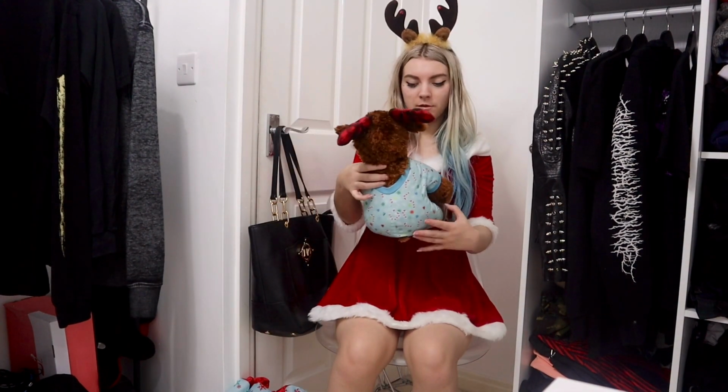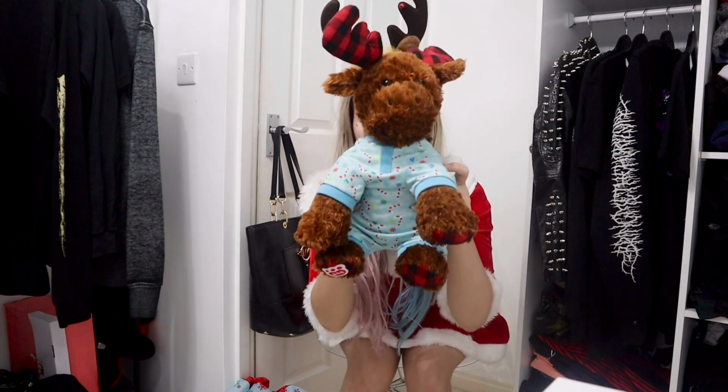There is Winter cosplaying as Rudolph, the red-nosed reindeer. He looks so cute. Right now, Winter is wearing this Christmas onesie. It's got candy canes on it.